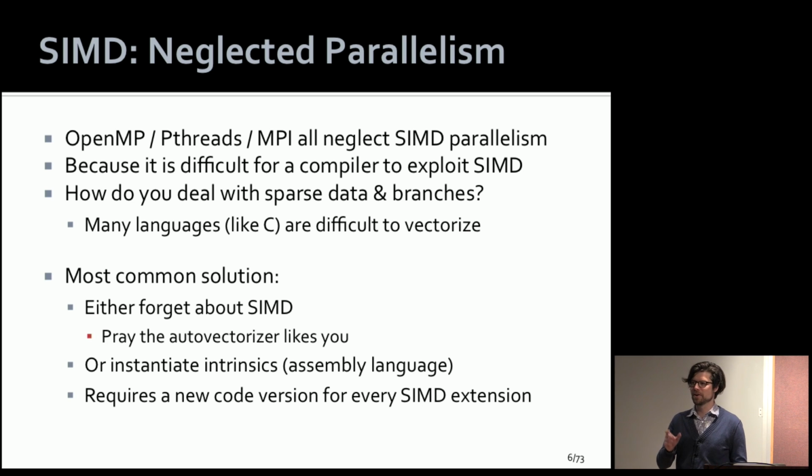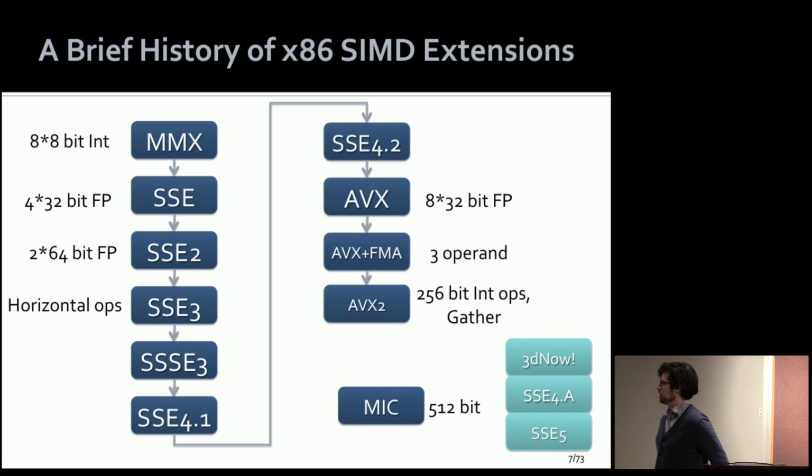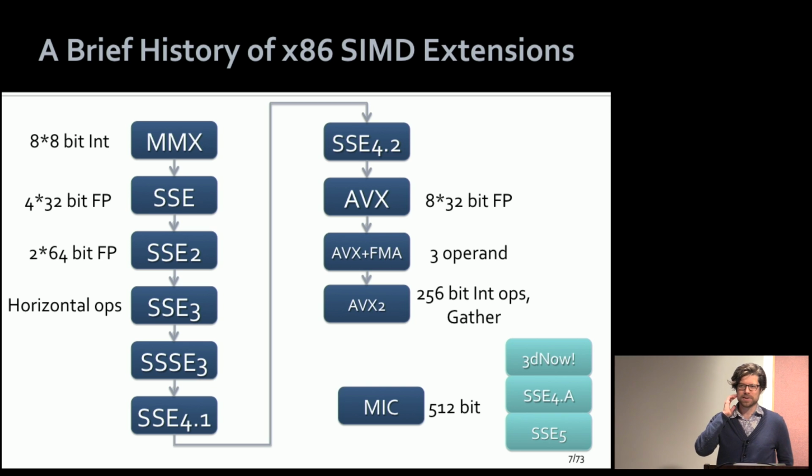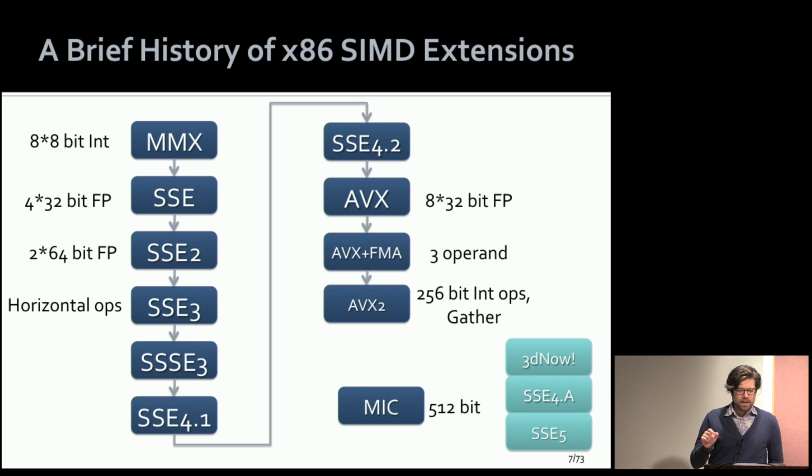But you had to be very explicit about each instruction and what it was doing, and it's pretty low level. And also, it requires a new code version for every SIMD extension. So here's a brief history of x86 SIMD extensions, and there's actually more of them than I could fit on this slide. So this is a simplified version, but basically things started out back when you guys were maybe not even born yet, I'm not sure, with MMX, which was like a 64-bit set of 8-bit integer operations. And so you could have 8 of those packed into one 64-bit word.